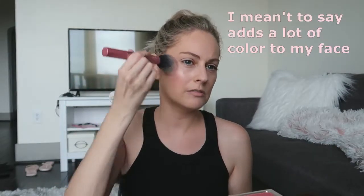Okay. Yeah, so I put my highlighter on. After that, I put my Natasha Denona blush highlighter, this one. And I really like how it looks. This is like a Barbie pink, and it really adds a lot of light to my face. So yeah, it's like a blush and then highlighter.